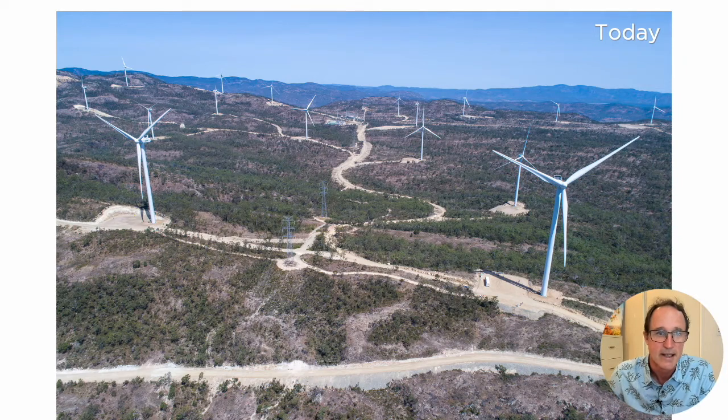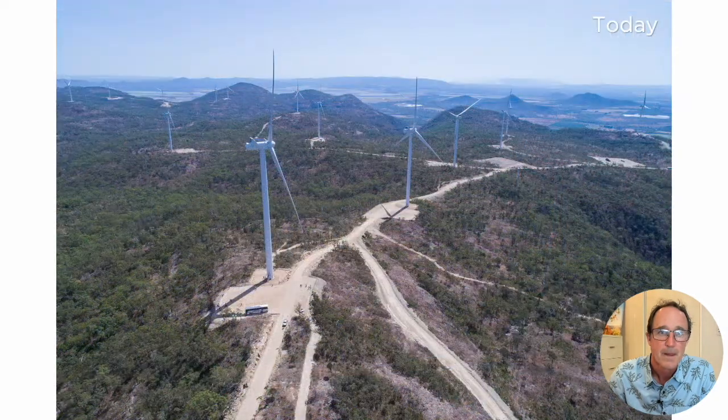You can actually see a bus just down there below that turbine. That's like a big school bus to give you a sense of scale. Like I said, the new generation turbines are even bigger than this, up to twice as big. So a lot of clearing, a lot of earthworks, civil earth moving.